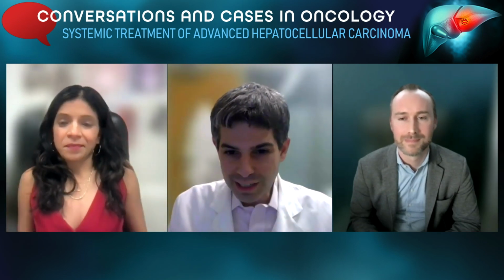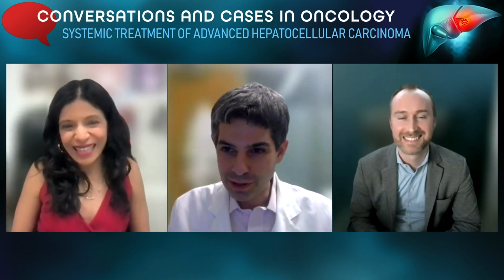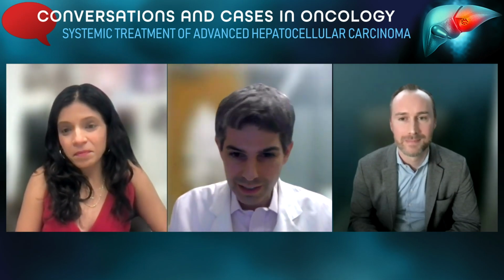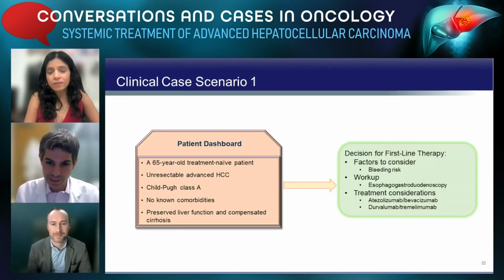Yeah, this is a fun case because we really have an open slate here. This is a patient who can get whatever we want. For me, a lot is driven by the tumor burden. If this is a patient who's symptomatic, has impending liver failure from massive tumor burden, a lot of disease where a response would be helpful, probably this is a patient that I would lean towards atezo-bev because, again, it's challenging to do these cross-trial comparisons, but the data would seem to suggest that the response rate might be higher for atezo-bev.